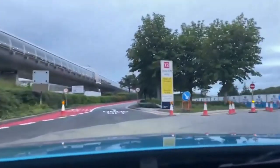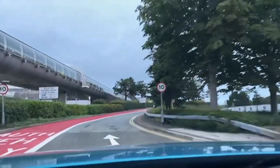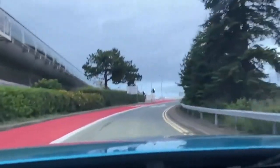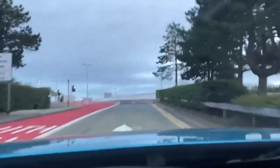I'm taking it to Manchester Airport today, and this is Terminal 2, which is recently upgraded and recently built. So this is, I would say, the most modern terminal in the UK, in England.